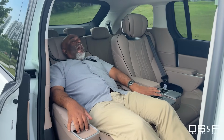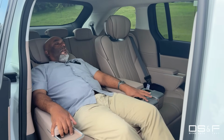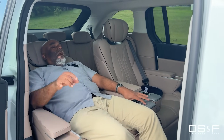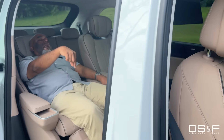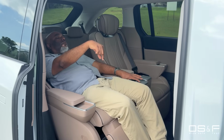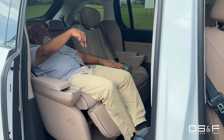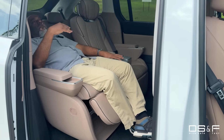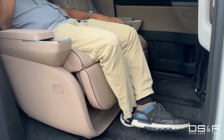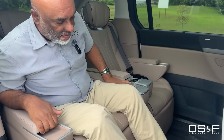So if you want to get back up, the zero gravity seat will go back into its position, and you'll see the leg rest coming down as it moves along. It's nice and slow. The comfort level is nice and slow. It doesn't rush you. And you come up nicely.